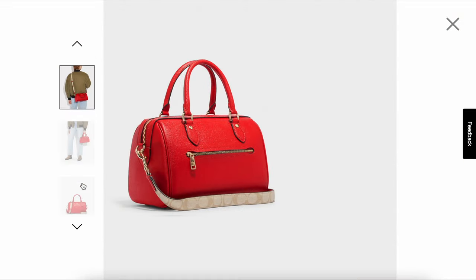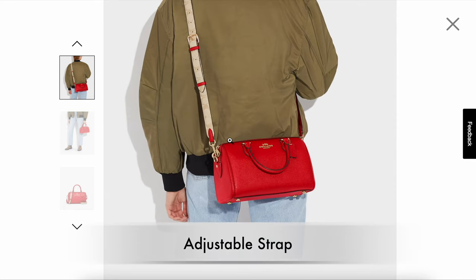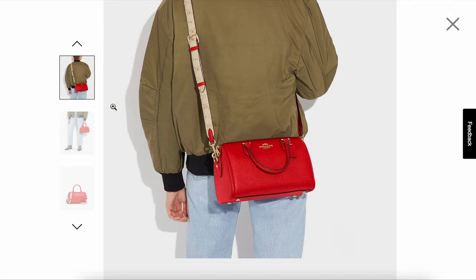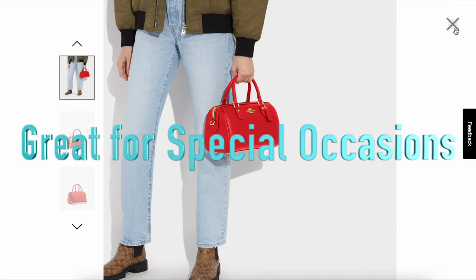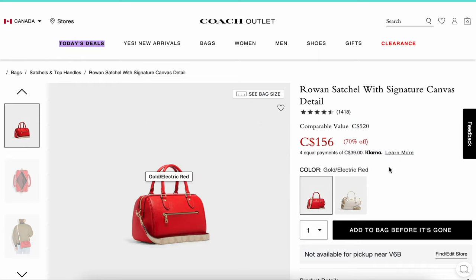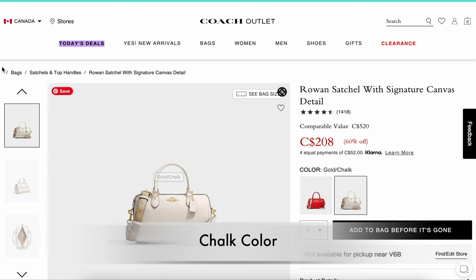Look how beautiful it looks on the model. It comes with a detachable strap that is adjustable, and you can also use it as a top handle as well. I think it's great for Christmas, Valentine's, just a great add of a pop of color. Normally, if you look at the chalk color, it's around $208.